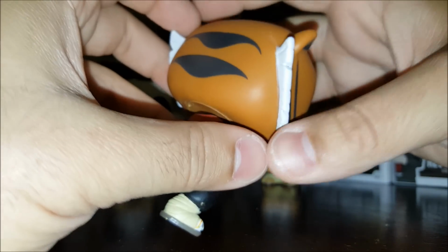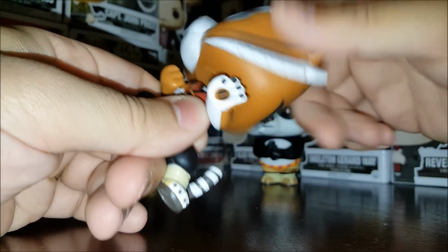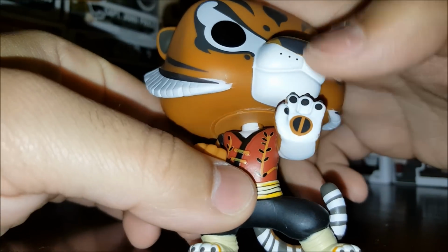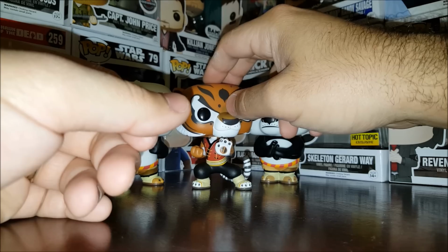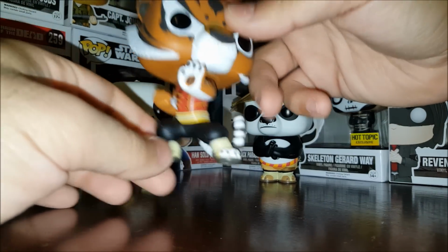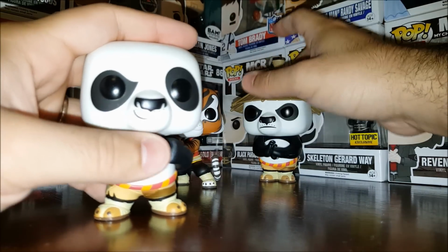So this is a really well executed Pop, articulation wise. As always, the head spins. Look at the details there. So this could have been a cause for error with the paint, but it came out really well. So Tigress looks awesome. And for out-of-box collectors, it's easy to pose her and put her on a shelf because she looks like that.